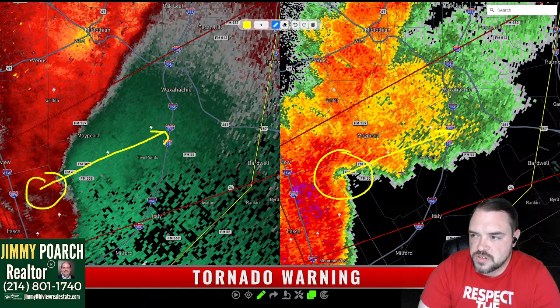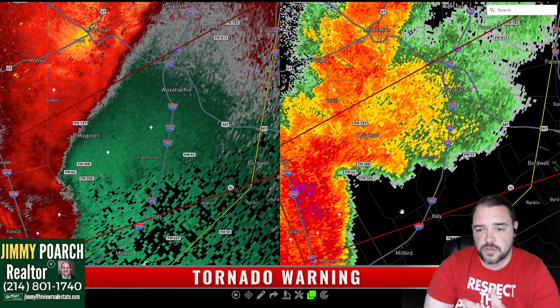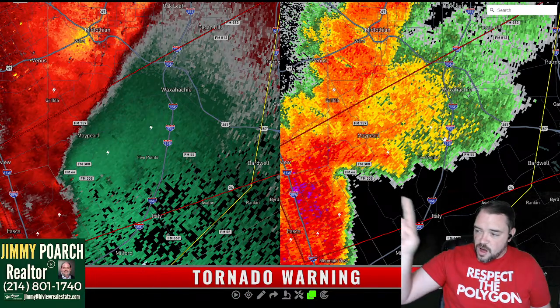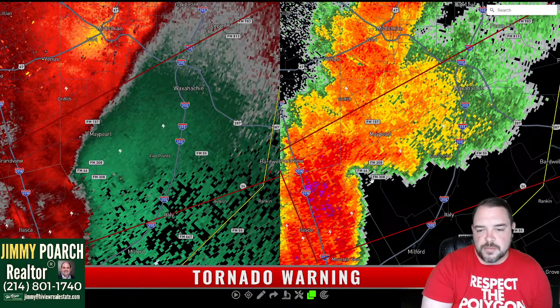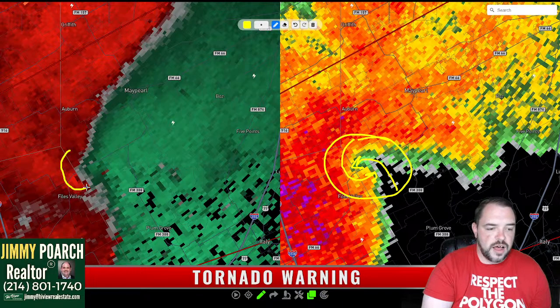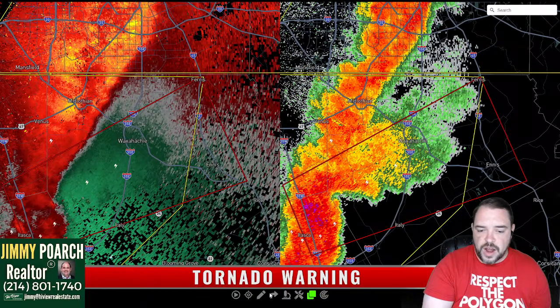So that's where we have the rotation. This is going to take a very similar track, I think, to that rotation that we saw that moved into southern Waxahachie and northern Maypearl. We have sirens going off in Waxahachie, so sirens all throughout this warning area. You can see how deep this rotation goes. It's very, very noticeable where you have this couplet here. I'm just trying to show you very vividly where that rotation is. So again, this is the tornado warning that is in place right now.